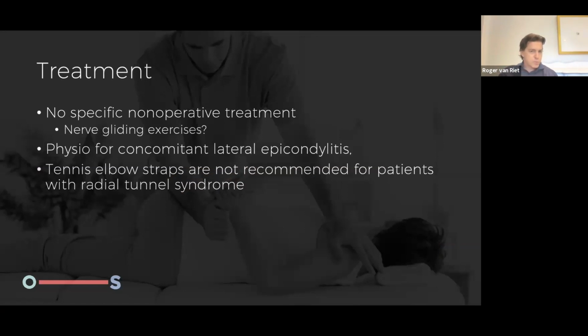As far as I know, there's no specific non-operative treatment. I'm not aware of nerve gliding exercises for that particular part of the nerve. Obviously, physio: if there is lateral epicondylitis, treat the lateral epicondylitis first, and then if there are still radial nerve symptoms, you can maybe tailor your treatment to that.